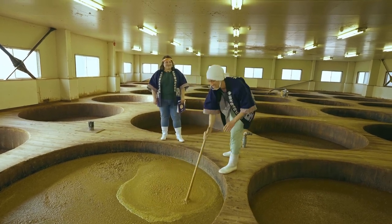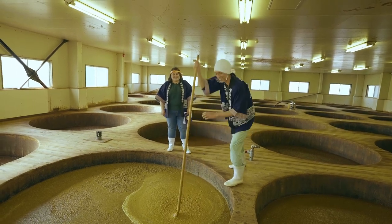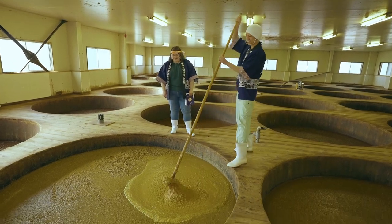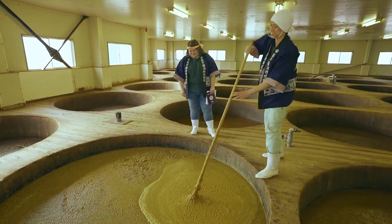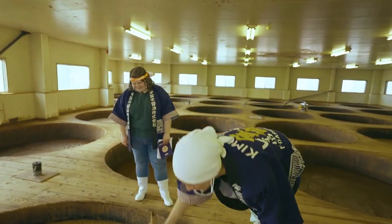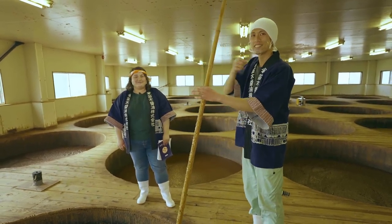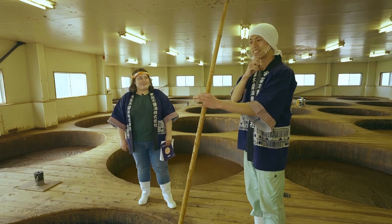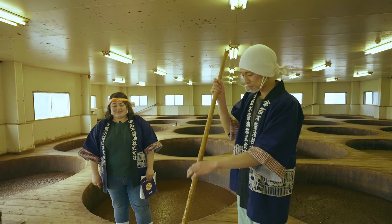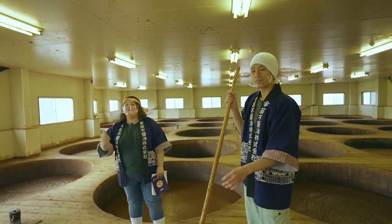Are you feeling tired now? I'm feeling a little tired from all this mixing. Tired. Looks rough. So just one of these barrels, I have to mix it for 15 minutes and then move on to the next one.